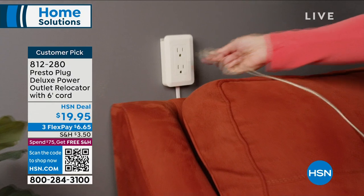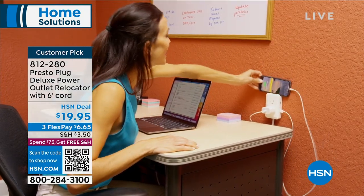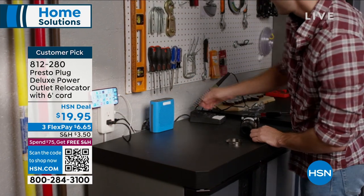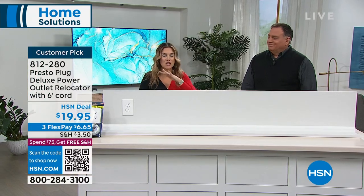This is taking the power of your already have an outlet now 6 feet away from that outlet, anywhere you want to, with a peel and stick back. You're not only going to get that outlet, but you're also going to get two USBs. It's an incredible deal. It really is. Wildly popular, huge customer pick. This is really genius. It's a really smart design.